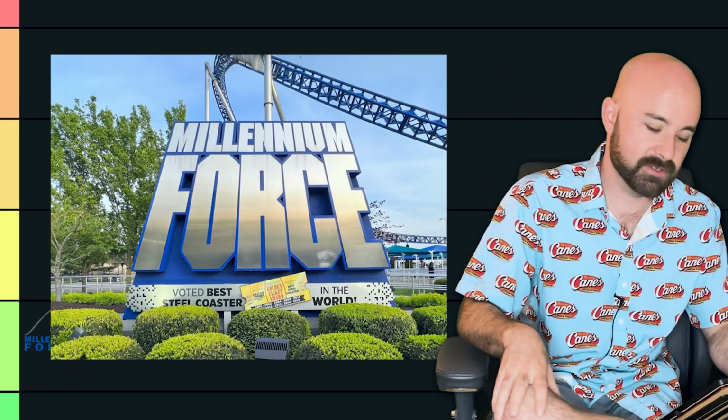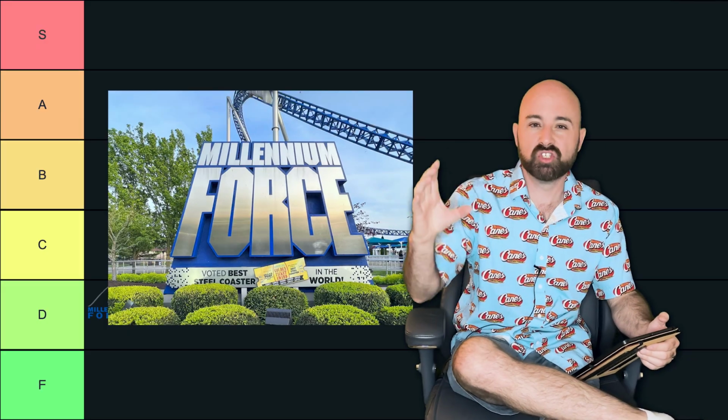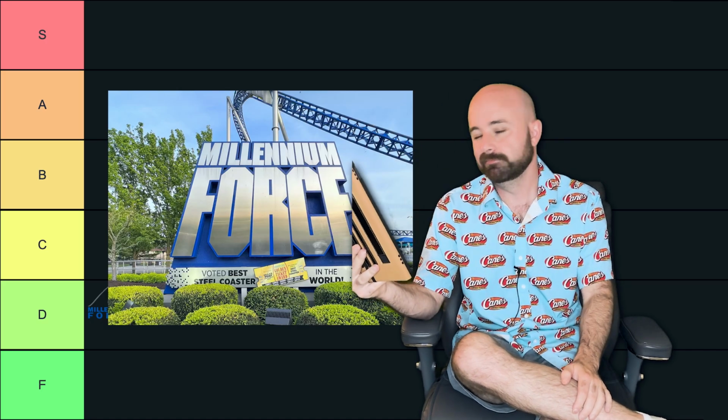So, okay, this sign feels like a lot more accurate to the vibe of the coaster. It's just this big, chunky, aggressive logo that's just like, Millennium Force! That's a good logo. I would put that in like B tier.